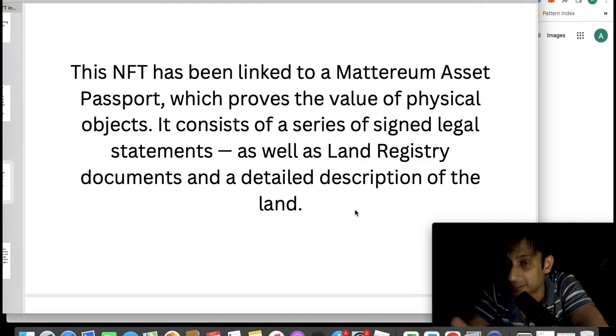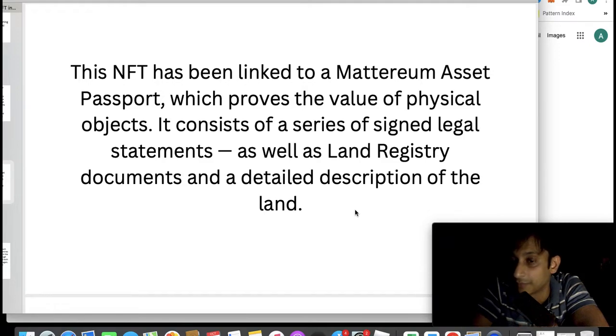So the moment somebody pays, and $1.25 million is the minimum amount, let's say the property is sold for $2 million, right? The moment somebody pays $2 million, this legal document will be assigned to that particular owner. So now the property belongs to that particular owner. This is the real innovation, guys. This is the innovation of the decade.